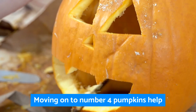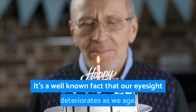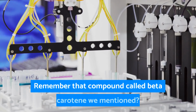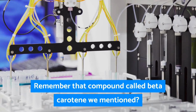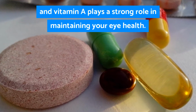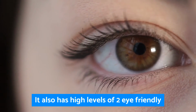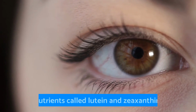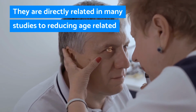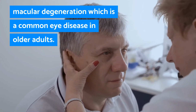Moving on to number 4, pumpkins help to improve the health of your eyes. It's a well-known fact that our eyesight deteriorates as we age. Remember that compound called beta-carotene we mentioned? Well, it helps to make vitamin A, and vitamin A plays a strong role in maintaining your eye health. It also has high levels of 2 eye-friendly nutrients called lutein and zeaxanthin. They are directly related in many studies to reducing age-related macular degeneration, which is a common eye disease in older adults.